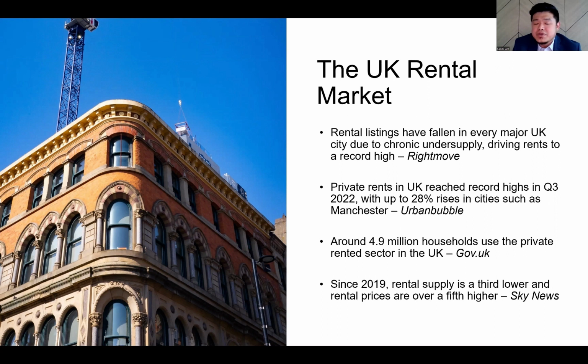Now, this is really down to the demand and supply, as we understand for the property market. Fundamentally, it is on demand and supply. And for the UK rental market, especially in Q3 2022, we have seen one of the record-breaking stats in the market because we have the least number of listings available, especially in Manchester.